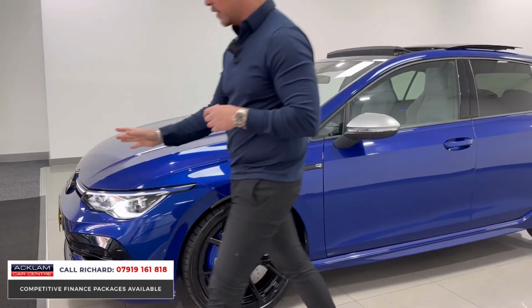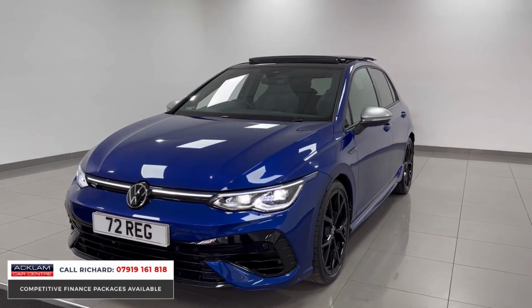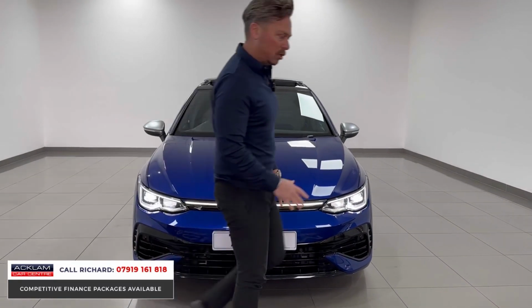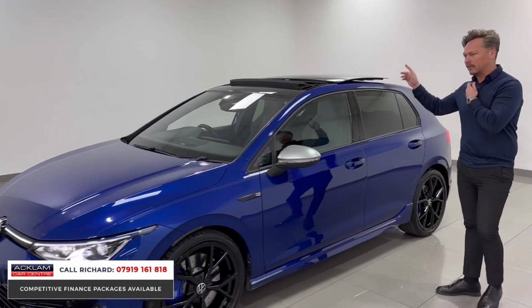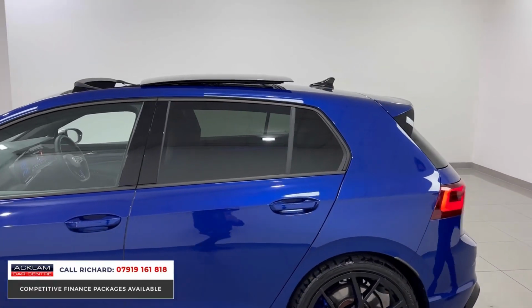But let's walk around the front of the car and just have a little look at the silhouette, as I say. So the continuous LED strip under the bonnet with the blue theme going throughout, black sections to the bumpers as well. Signature features on the R, the chrome mirror casings, the black inserts into the wings, and then this one has the tilt and sliding panoramic sunroof, a big feature of any Golf R.